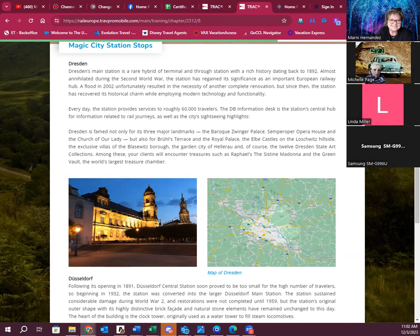The station has regained its significance as an important European railway hub. A flood in 2002 unfortunately resulted in the necessity of another complete renovation. But since then, the station has recovered its historical charm while employing modern technology and functionality. Every day, the station provides services to roughly 60,000 travelers.